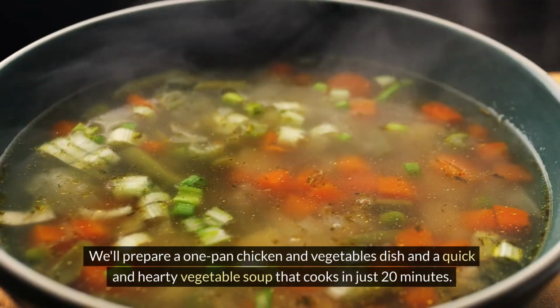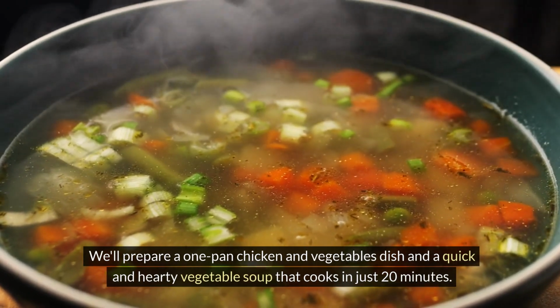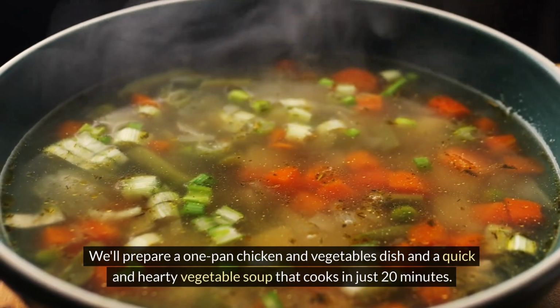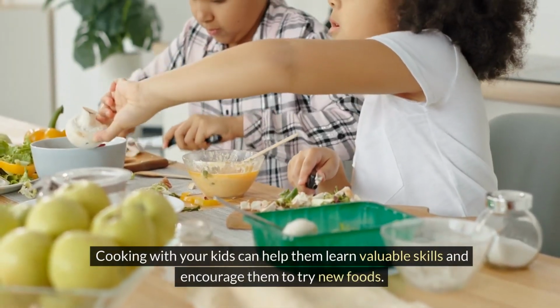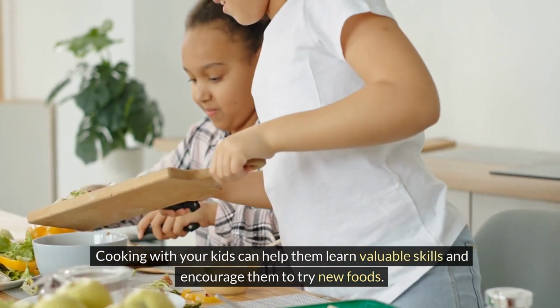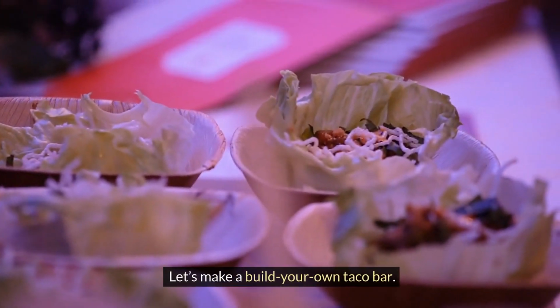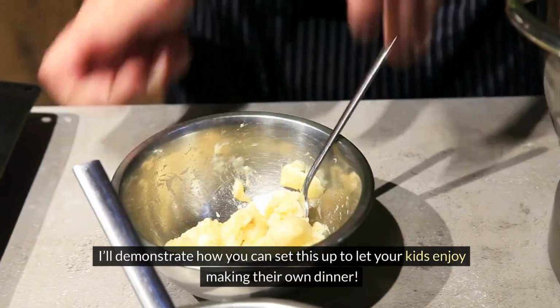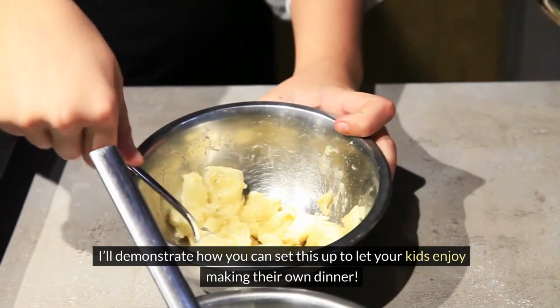We'll prepare a one-pan chicken and vegetables dish and a quick and hearty vegetable soup that cooks in just 20 minutes. Cooking with your kids can help them learn valuable skills and encourage them to try new foods. Let's make a build-your-own taco bar. I'll demonstrate how you can set this up to let your kids enjoy making their own dinner.